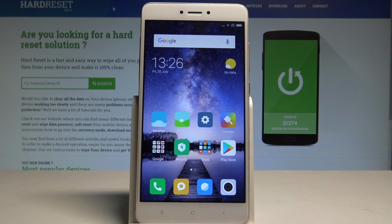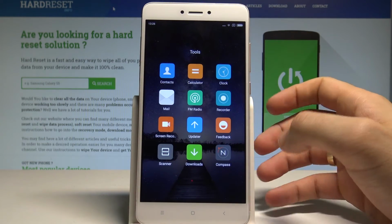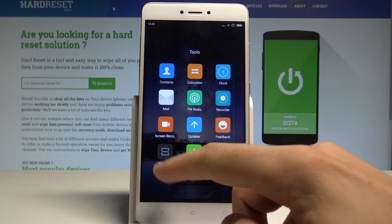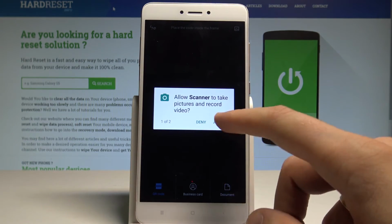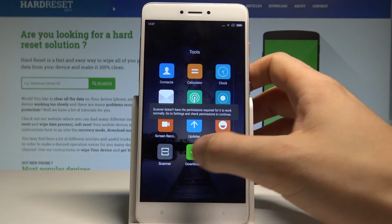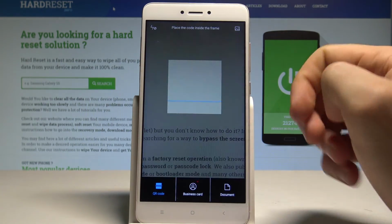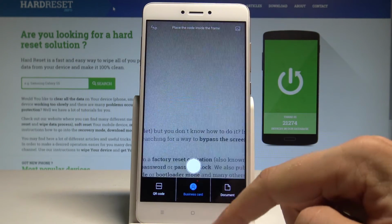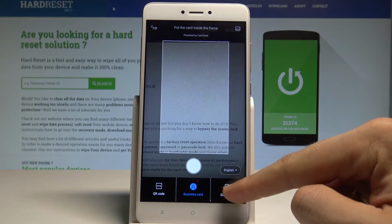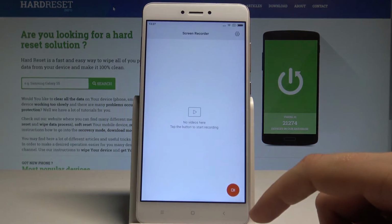Let me show you the following folder tools, and here you can use a couple of really interesting tools such as the scanner. So this is the really advanced scanner. Let me of course allow the scanner to have access to these options. You can here scan QR code, business card or document. Alright, let's go back. You can also use the screen recorder.